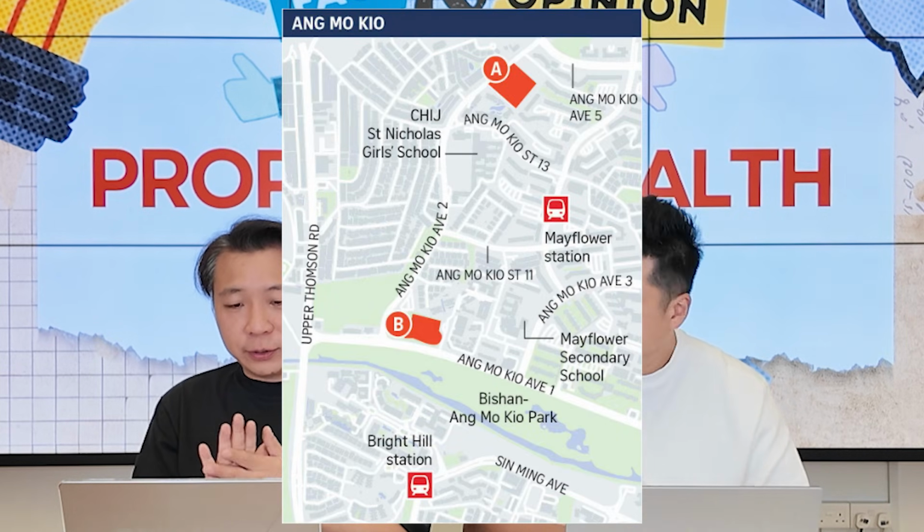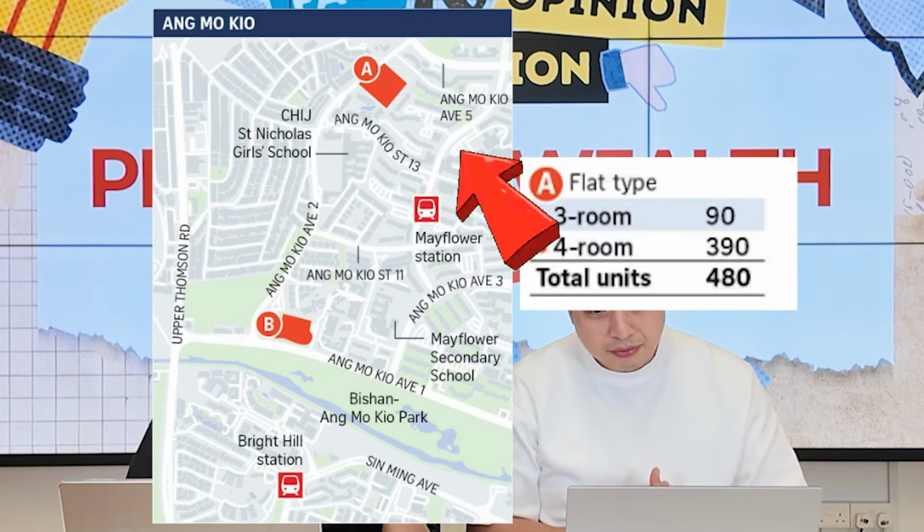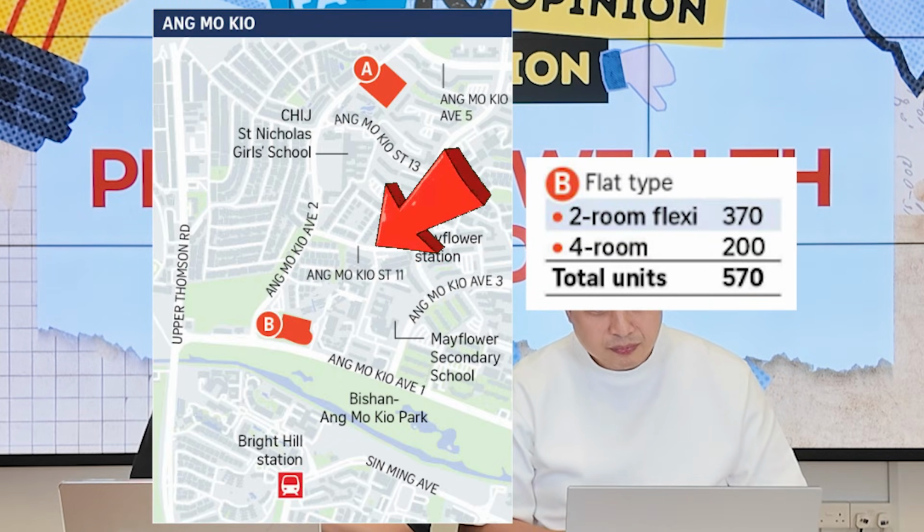Next will be Ang Mo Kio. Ang Mo Kio is going to get about 1,050 flats across 2 projects: 480 units at Ang Mo Kio Avenue 2, comprising 90 three-room flats and 390 four-room flats, and 570 units at Ang Mo Kio Avenue 1, of which 370 will be 2-room flexi and 200 units of 4-room flats. These locations are very family-oriented because they're near schools like CHIJ St. Nicholas and Mayflower, and will be quite popular among families.